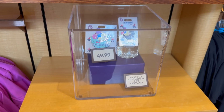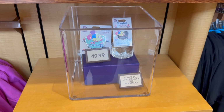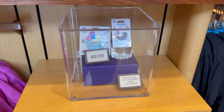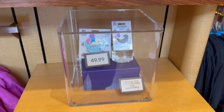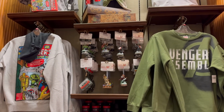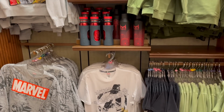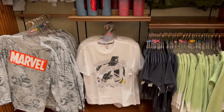Now I'm here at the 70th pins, and it doesn't look like they have any of those Magic Key holder exclusive ones. We'll continue to check, but in the meantime, we just have the two available. Now over here at some of the Avengers stuff, it looks like we pretty much have a lot of the same merchandise that we typically see year round. So if you guys are interested in any of this, you can find it here inside this store as well.